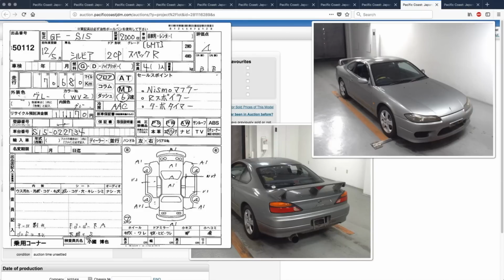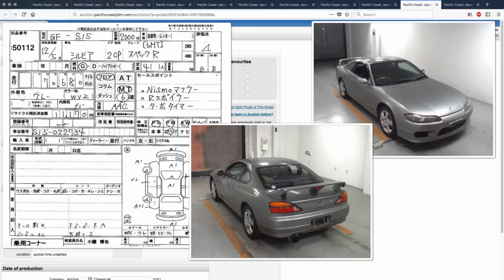Steering wheel wear, underside surface rust. Doesn't look that bad. We got a little bit of uneven paint up here. And I think this is a U3. That's kind of nasty. Huh. Can't see it in the picture though, can you?